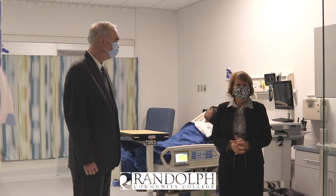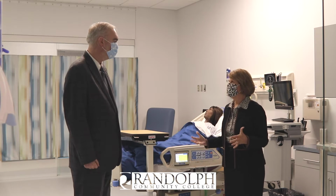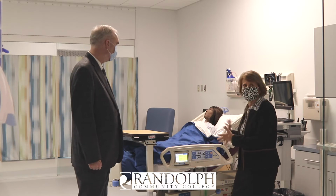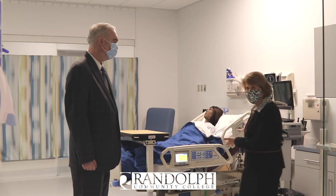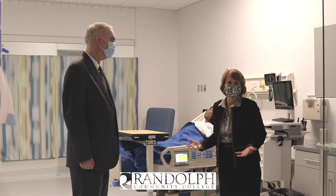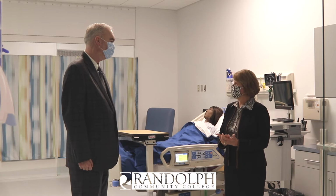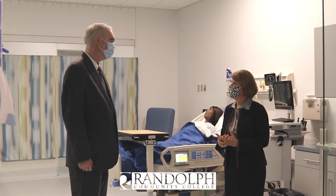Shackleford. Simulation is such an integral part of what opportunities our students will have with this new facility. As you can see, this is set up like an actual hospital room. We have our mannequins that are able to be programmed for all kinds of disease states. The opportunity students will have is to be able to perform some of their tasks and learn their skills in a very safe, controlled environment.